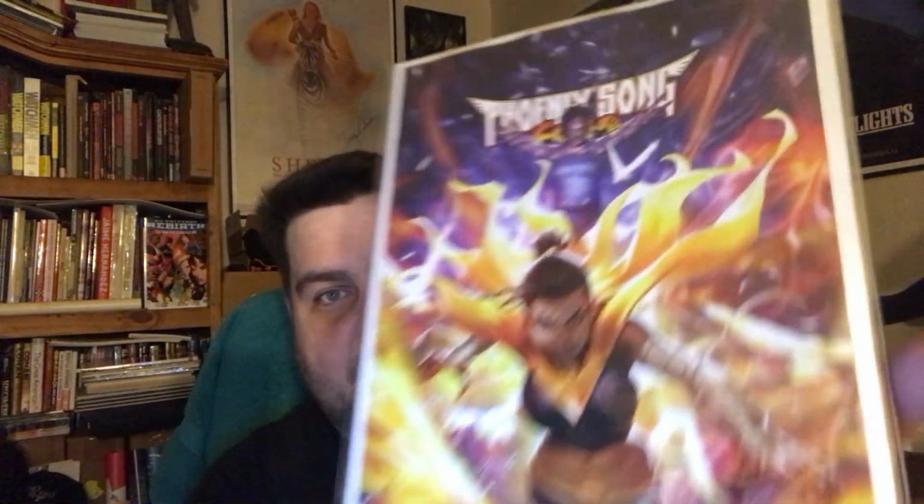Phoenix Song number 2. This features a new villain, which this is cover B. And for some reason, cover B stores, I don't think they ordered heavy on cover B. At least I went to a couple different stores and it didn't look like they did. That's the new villain right there. And so, yeah, you never know.